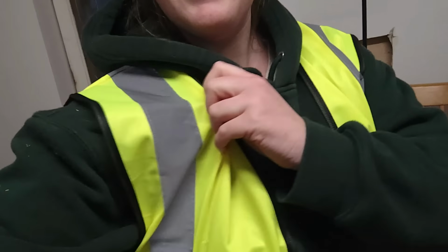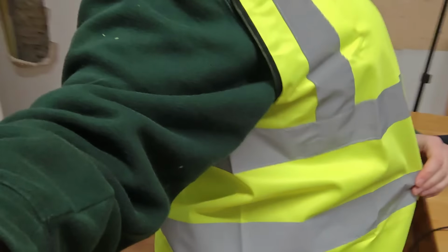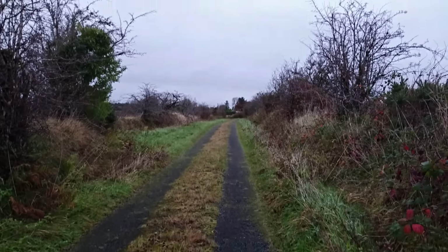I won't say it out loud because I don't want Missy New to know what I'm saying. She's eating her very late lunch. Look how cool I look with my little high-vis jacket on. It's getting quite dark, so I figured we'd stick a little high-vis jacket on so we can be seen by any cars going by.